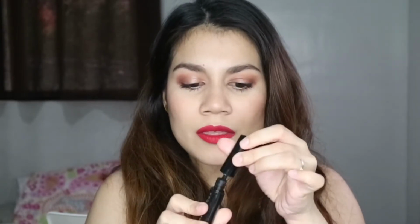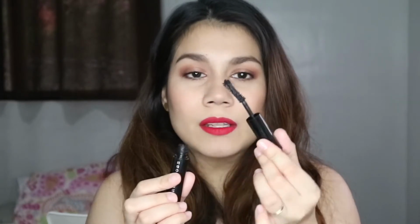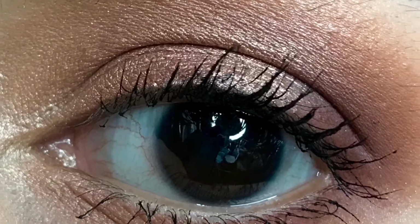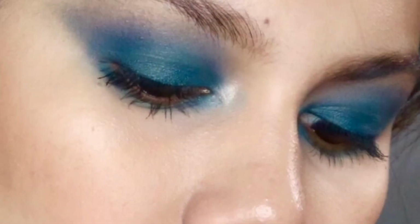So my favorite mascara for the year has been the Marc Jacobs Velvet Noir Major Volume Mascara. And this is what the wand looks like. I bent it myself, so it's not really bent. I really love this mascara because it just gives my lashes extreme volume without clumping too much, and it also works like a dream on the lower lashes.